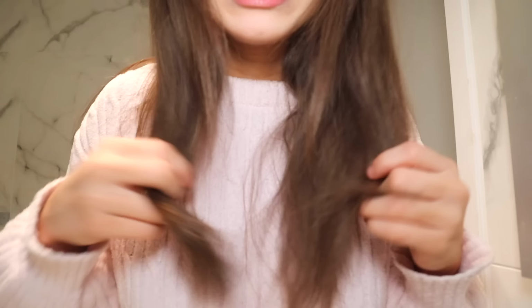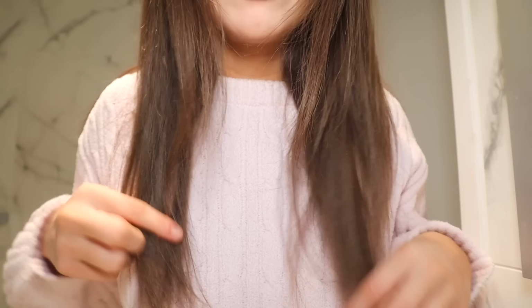And yeah, here's what my hair looks like before. I've been working out this past week, so it's super dry. Let's hop in the shower. I'm still so tired. If I seem very low energy right now, it's because I can hardly open my eyes.